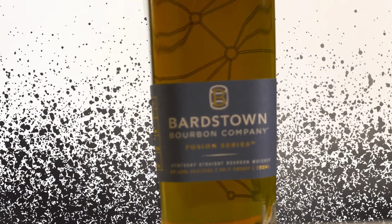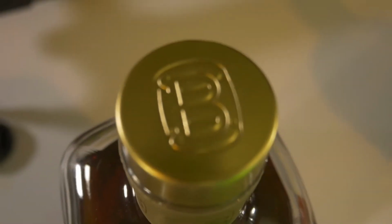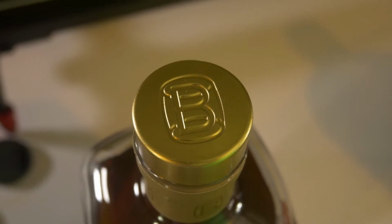However, it's a new day and a lot of different things are being done with whiskey that, I can't lie, I actually appreciate. So let's introduce our contenders. Now we have here Bardstown Bourbon, and this is Fusion Series number 3. This whiskey is straight out of Bardstown. Where else? These guys are doing a lot of different innovative things with whiskey.